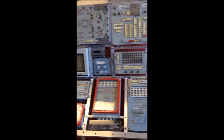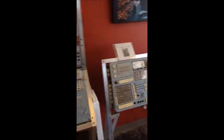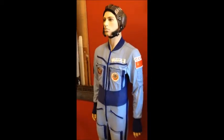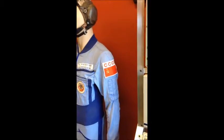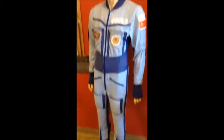Alright, these are actual panels from Soyuz and spare parts from Mir. It's way cool. And over here we have an actual penguin suit, very similar to the ones worn in space today. The big difference is that Soviet Union patch. That's no longer a thing. But yeah, styling, bro.